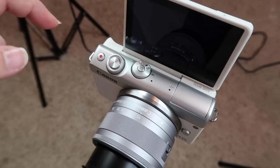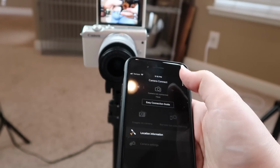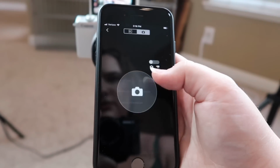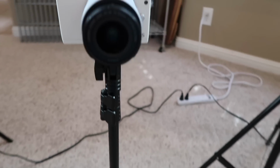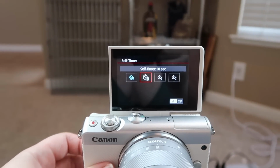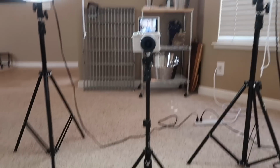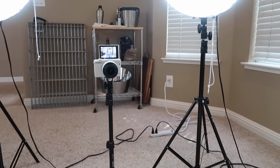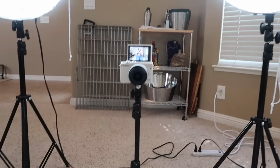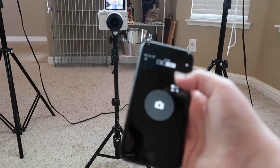the flip up screen is perfect. Okay, going to the Canon app. I'm just gonna connect this. Okay, so do you see Bluetooth remote controller? Click on that. And then, because I've done this a million times, I go to settings and then self timer. Click 10. And then I can literally take a photo, and there we go. Counts it down. And voila, we have our own little tripod and photo setup. And then if you want to, you can look at all the photos on your phone.